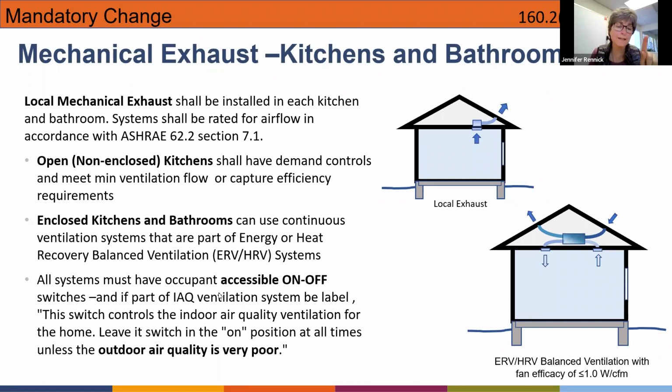And Andy's arrow, I see the arrow going, and yes, we very much need to remind folks that the occupant of the building still has the ability to turn the system on and off as part of indoor air quality. The reason for that is kind of logical, in the sense that we have a lot of wildfires. And when those fires are at their peak and the outdoor air quality is very poor, the occupant has the ability to turn this ventilation system off. But otherwise, it should remain on to provide fresh air to the occupants.